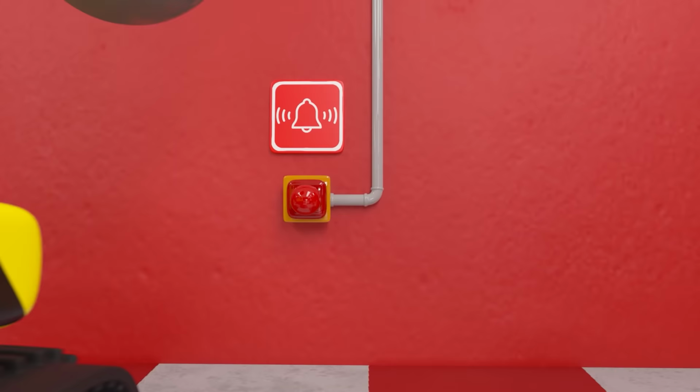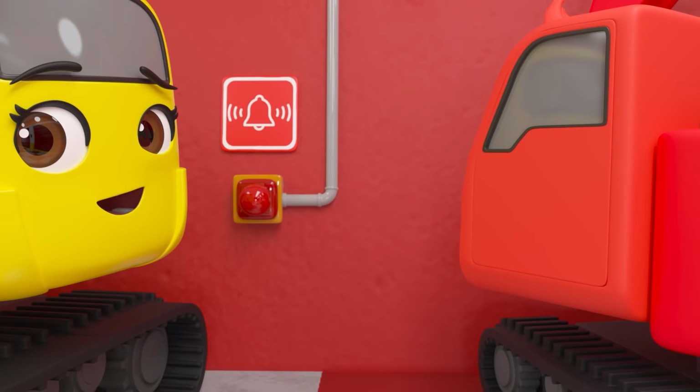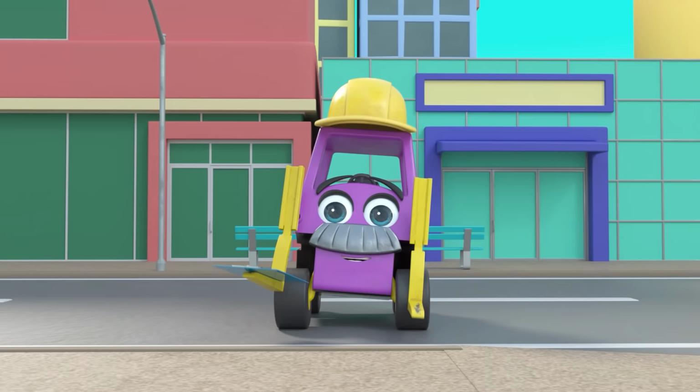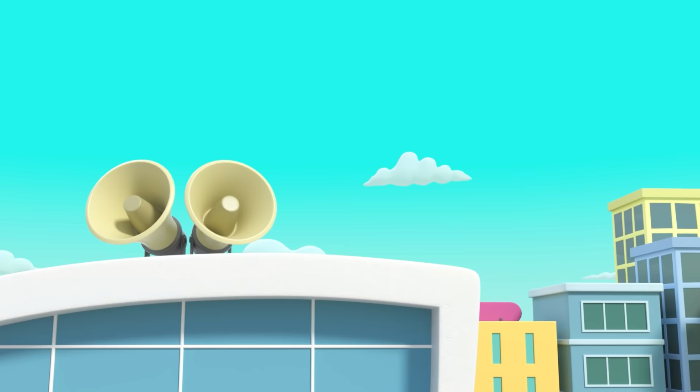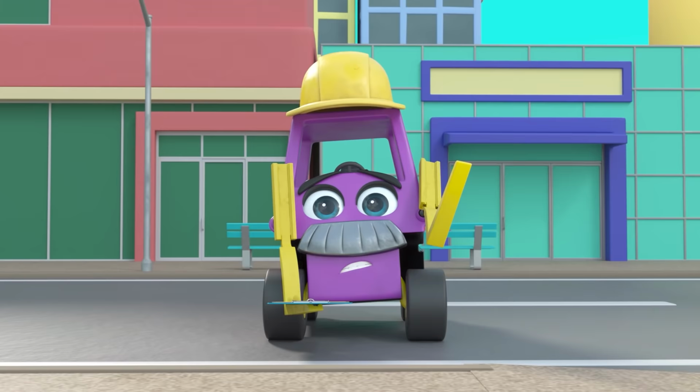First, let's test the fire alarm. Oops, that's not the right noise. And that's very loud. Mr. Rubble wants him to turn it off. Phew, well at least it's working.